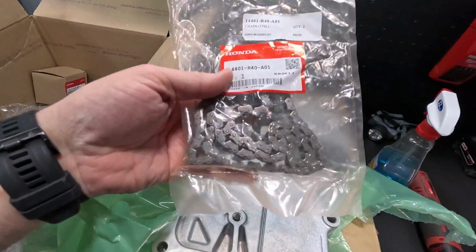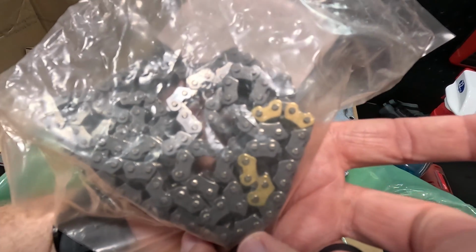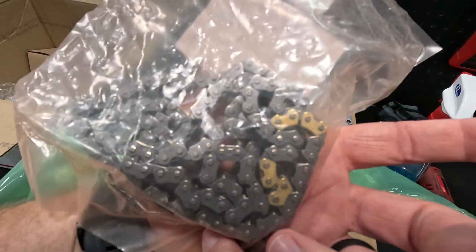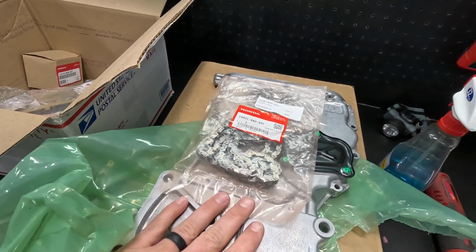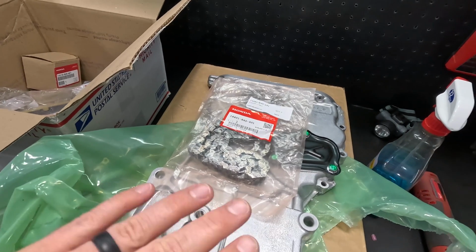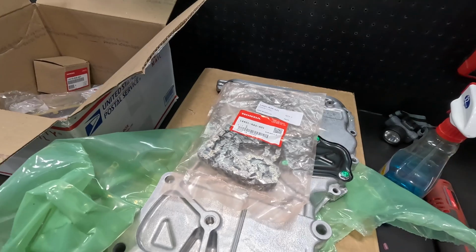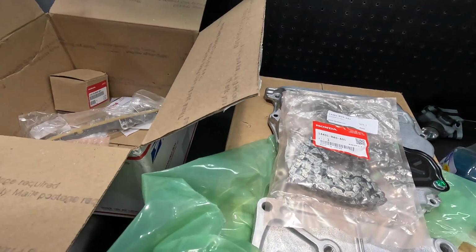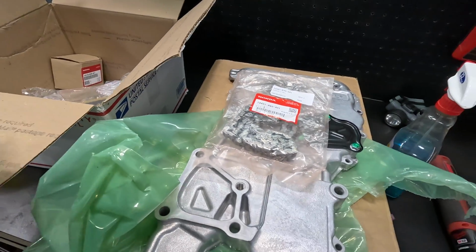Genuine Honda timing chain. This is the latest one. It's got the colored links on it, which let you perfectly set the engine and time. I will say this is not going to be a how-to video. There's a bunch of videos on YouTube exactly how to do this. I'm just covering this situation, and I want to show you what happens. There's a lot of people that talk about, you know, it's not a big deal and blah, blah, blah. I want to show you why it's kind of a big deal.